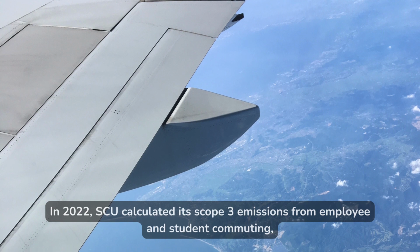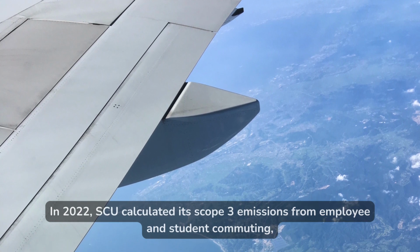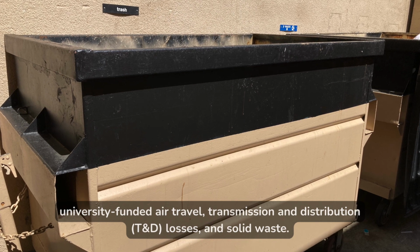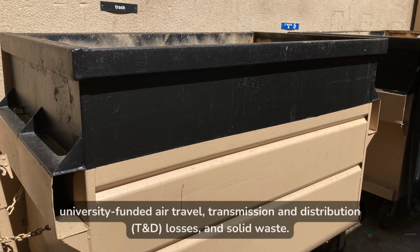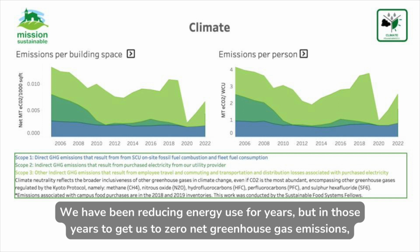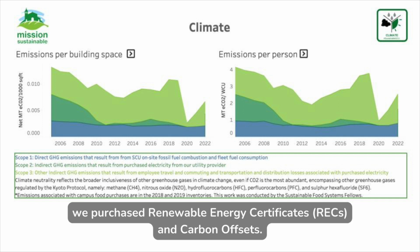In 2022, SCU calculated its Scope 3 emissions from employee and student commuting, university-funded air travel, transmission and distribution losses, and solid waste. SCU achieved climate neutrality in 2020 and 2021 for Scopes 1 and 2. We've been reducing energy use for years, but in those years, to get us to zero net greenhouse gas emissions, we purchased renewable energy certificates and carbon offsets.